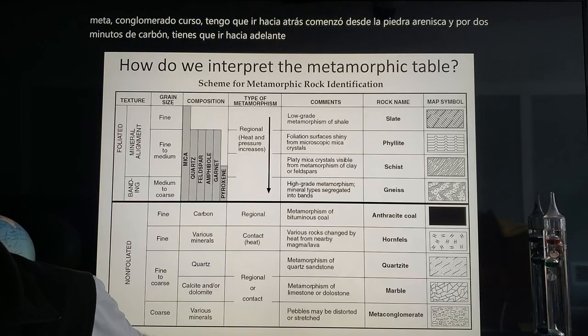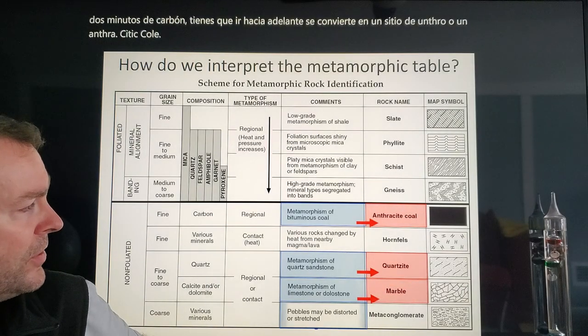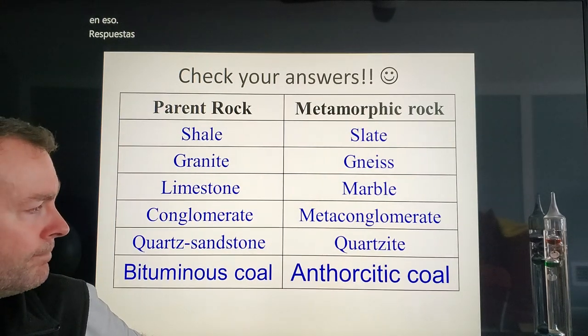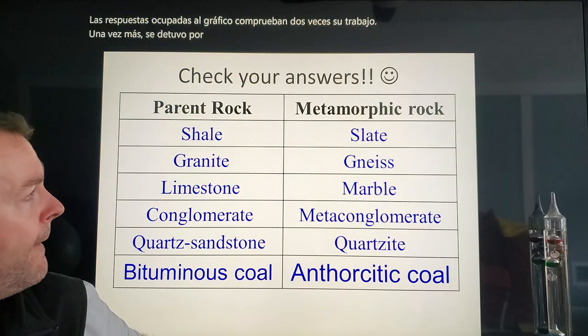All right, you can flow through your chart again. This is all in your GC. Hopefully you're following me on that. There's the answers to the chart. Double check your work. Again, hit pause, please, as often as you need to.